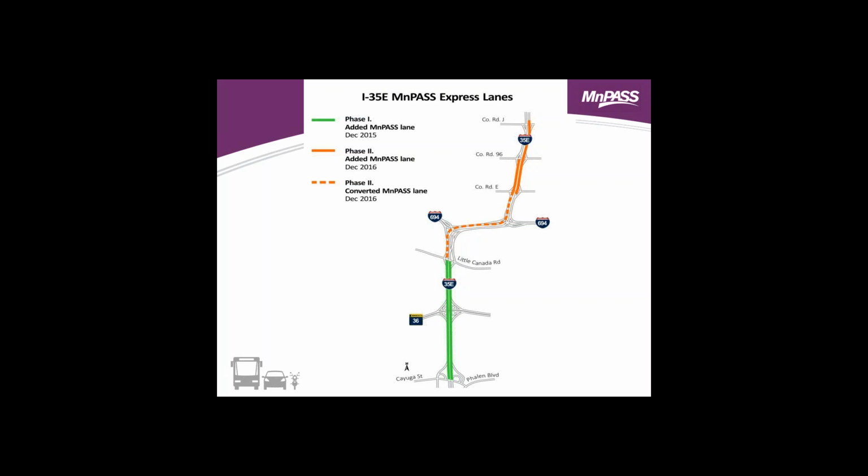Enforcement is always a challenge out there on our MnPass lanes, but we've got a new approach that we're taking to several aspects of our enforcement that we're hoping will improve some things out there.